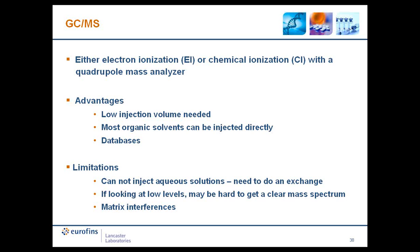Generally, GCMS instrumentation uses either electron ionization or chemical ionization with a quadrupole mass analyzer. Chemical ionization is the milder form of ionization, and one of the advantages is that the molecular ion is observed. Electron ionization creates fragmentation patterns. These patterns can be used to determine an identification or possibly a class of compounds if an identification is not possible.